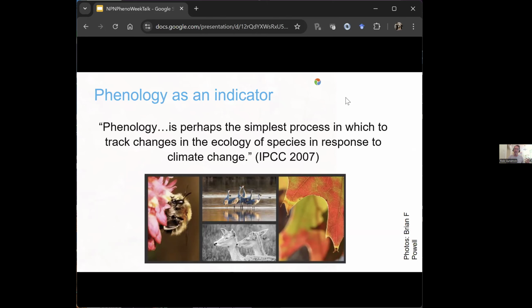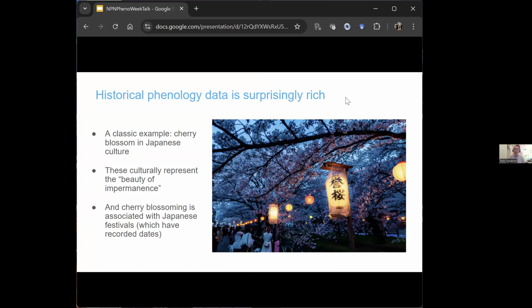But I think maybe I'm getting ahead of myself a little bit on discussing all of these indicators and change dynamics. Before I get to that, what I first need to talk about is how we can ever know about past phenology. Really, phenology data has been collected for a long time. I think maybe no example brings it home more than cherries and their use in monitoring over millennia.